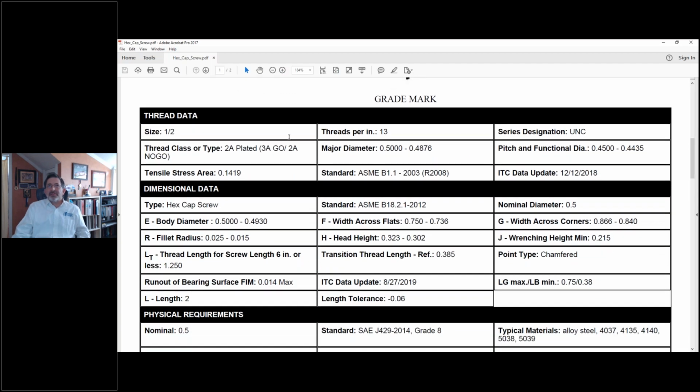So as I said, the first section is the thread data. So you see all the relevant information to the threads, the size, the threads per inch, the designation. This is a coarse thread, so it's UNC. You get the gauging, so it's a 2A plated, 3A go, 2A no go. The major diameter, the pitch and functional diameter, the tensile stress area, which is useful for both applications as well as tensile testing. And it's telling you which ASME standard this information comes out of. So this is B11, and then it'll tell you when the last revision date on the ITC was. So here, the last time we updated any information on this part was in 2018, December of 2018.